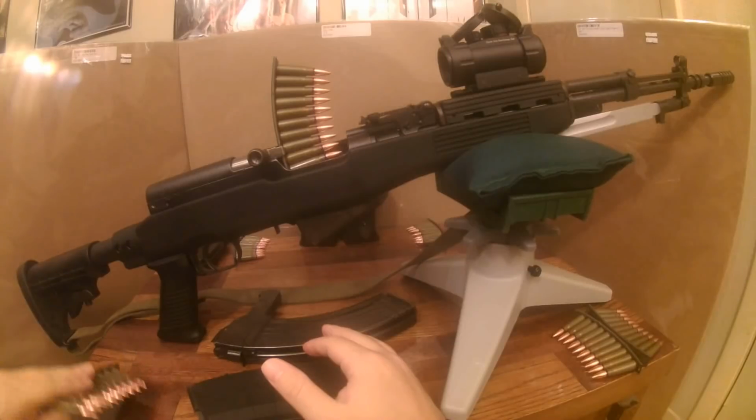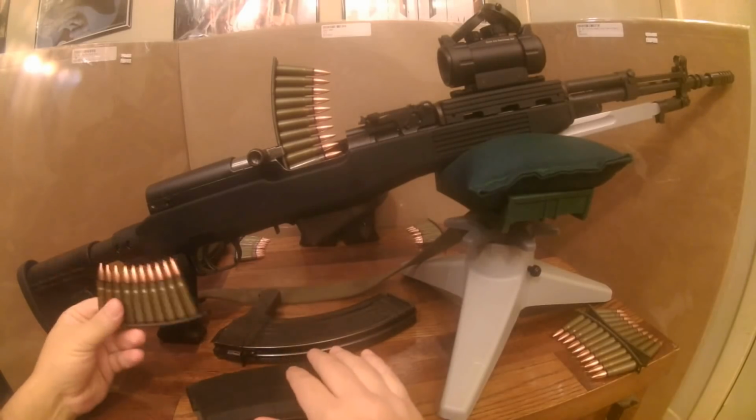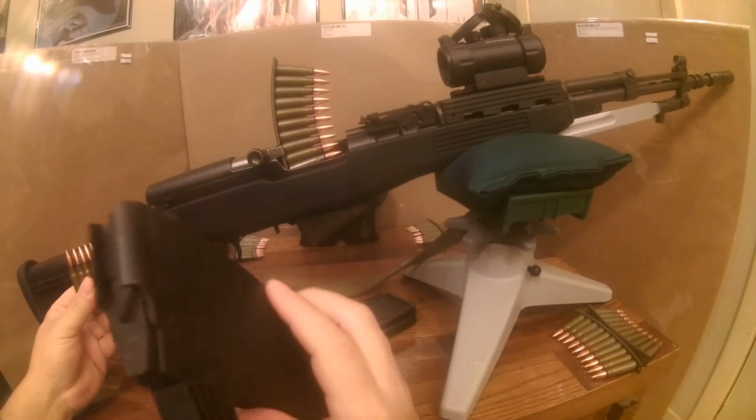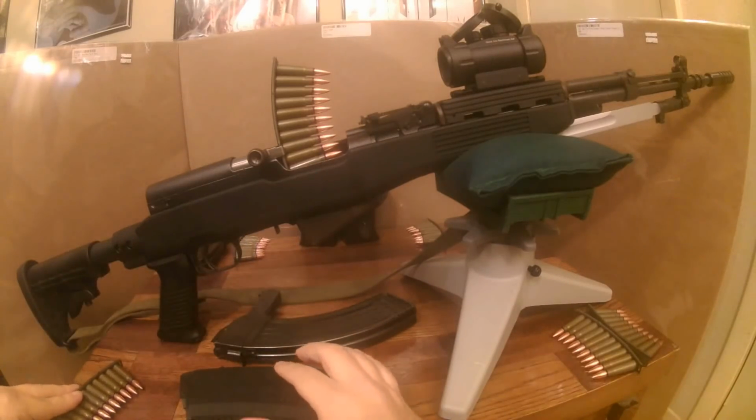Back in 2007, stripper clips were a great way of stockpiling reloads, and in 2018, they still are, as mags for many rifles are not cheap. And don't even get me started on the cost of pistol mags!